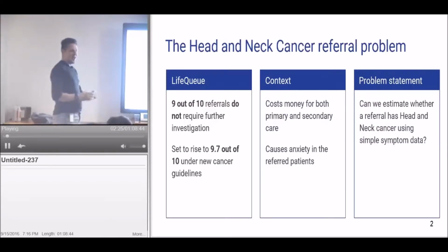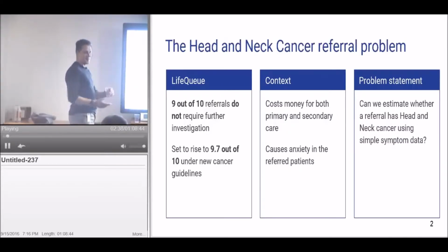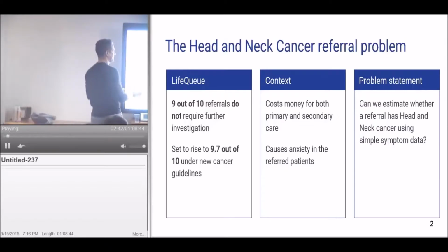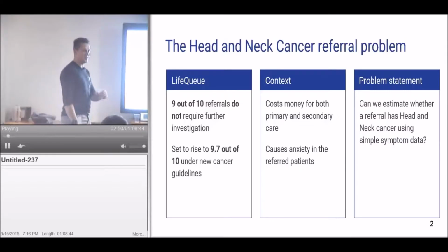And we met through our daughters on a football field. And he said, what do you do? And I said, well, I do this data science. It's a big new thing, and I've been doing it for 25 years. And he said, well, is there any way of solving this problem? So that's really the remit of our business. Can we estimate a referral of head and neck cancer using simple symptomatic data?